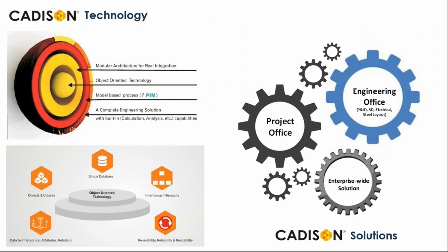Little bit about the technology. Our solutions are based on object-oriented technology with a single database. It comes with built-in PDM as well. Its modular architecture provides real integration between various disciplines like process, piping, mechanical, electrical, structures, etc.